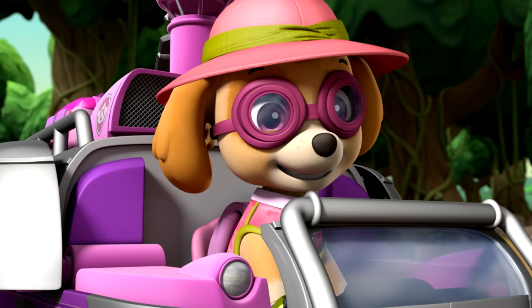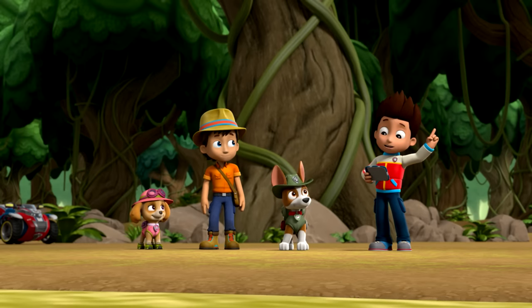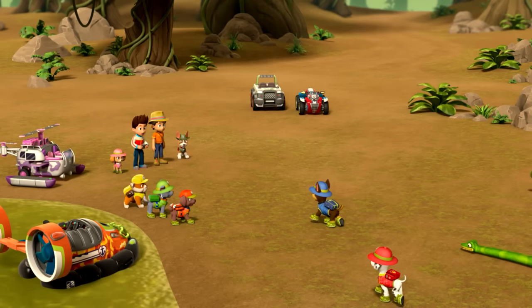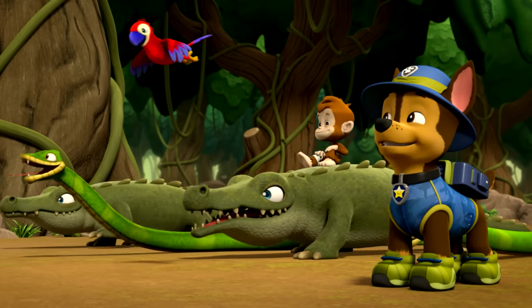Bubbles are all gone. It smells better already. Chase, Marshall, it's all clear. You can lead the animals back to the swamp. Will do, Ryder. Now we can start our photo safari. Here are some friends who already want us to take their picture.